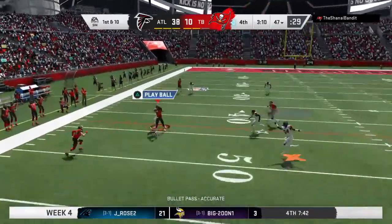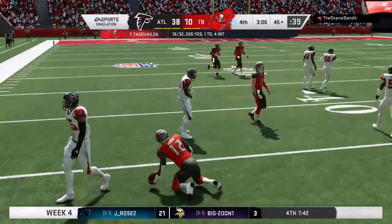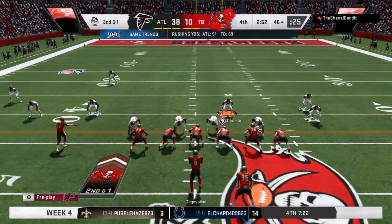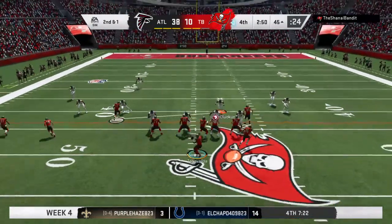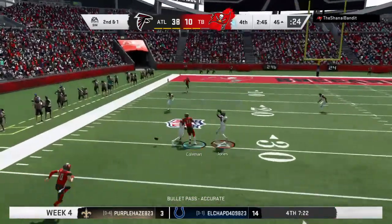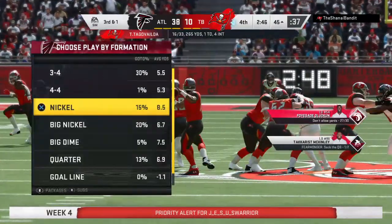They'll come out throwing here on 1st down. Looking for Godwin, and he's got him, complete. And down he goes at the 45 after a pickup of 9. That last catch, short of the marker by just a yard, leaves him with a very manageable 2nd and 1. Throwing again on 2nd down, but this time it's incomplete.